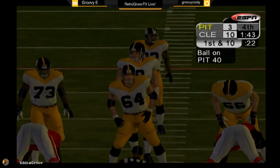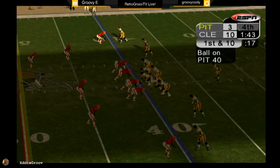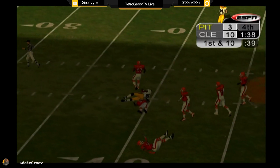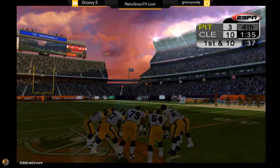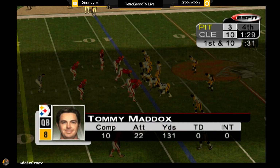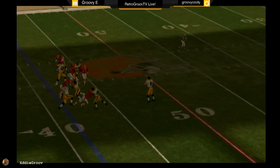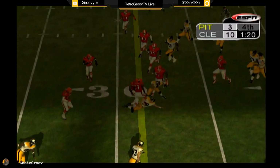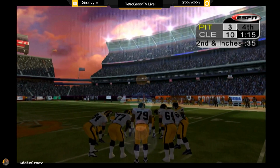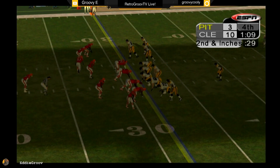First and 10. The Steelers start this drive from well in their own territory, and the clock is at 1:43. Burris reels in the football and he's got the first down. The clock continues to tick down. First and 10. Ball at the 41. Slides down, and the clock keeps ticking away. Second and inches, less than a yard. Ball at the 31.